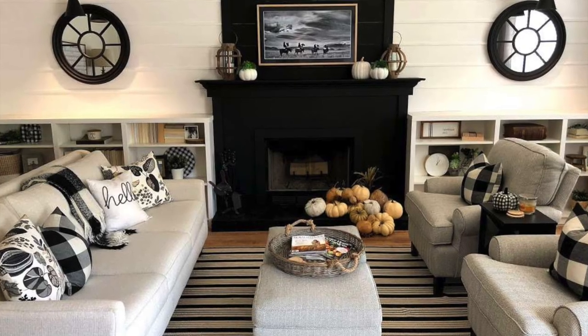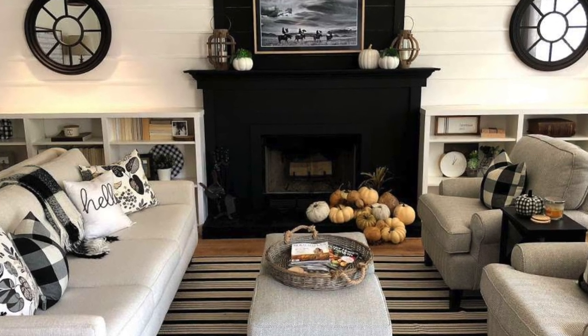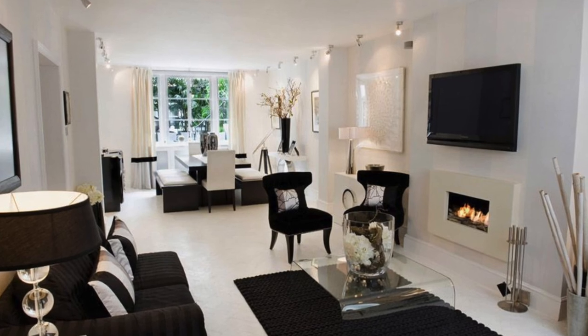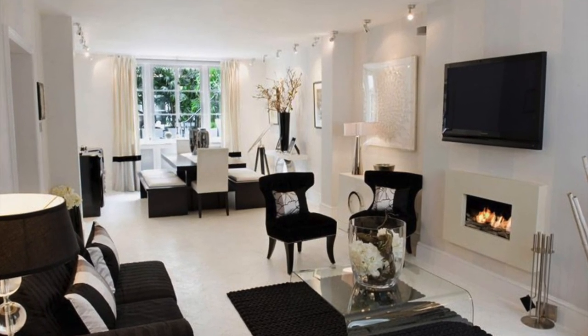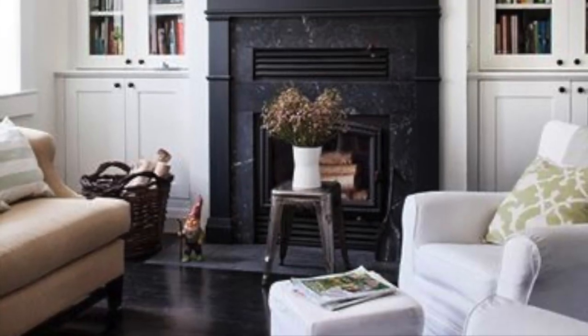You guys, this style is so timeless and chic and really beautiful. And even though it's black and white, it's almost a neutral layout in a way that you can add any pop of color with it. So I'm very interested in knowing which room that you all liked.